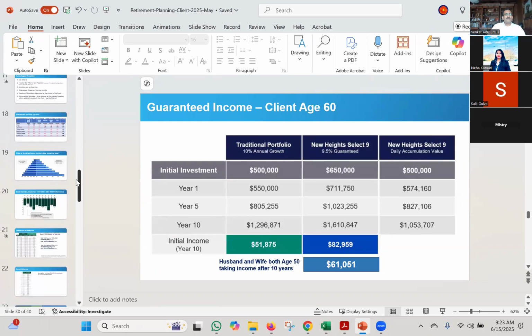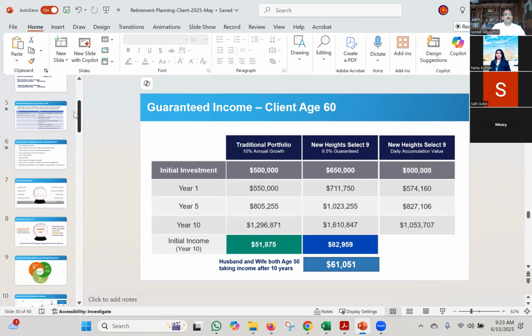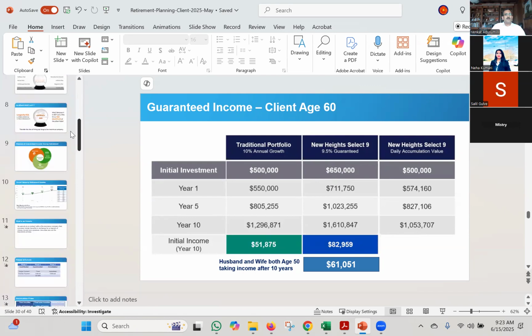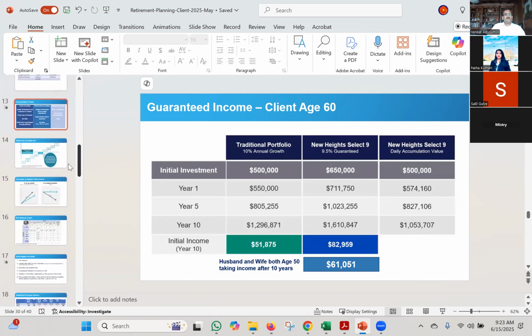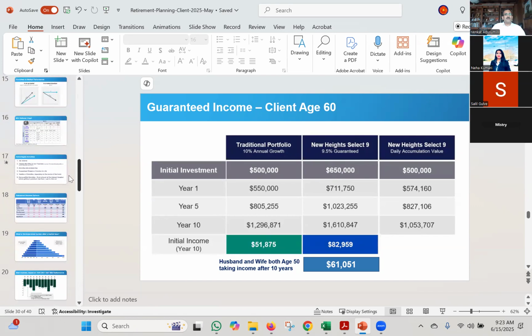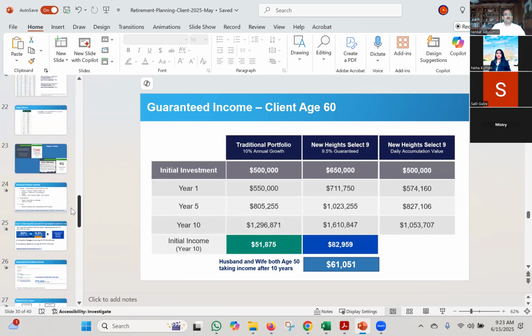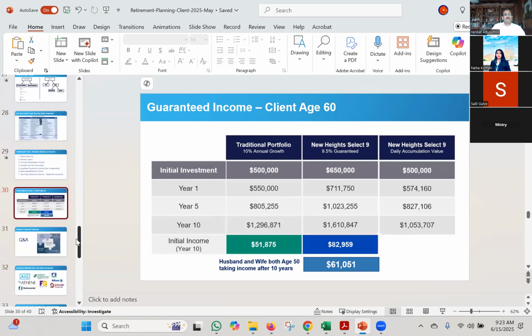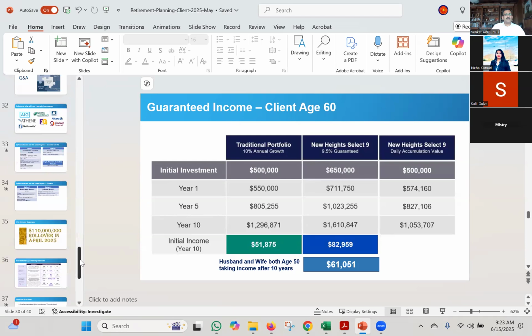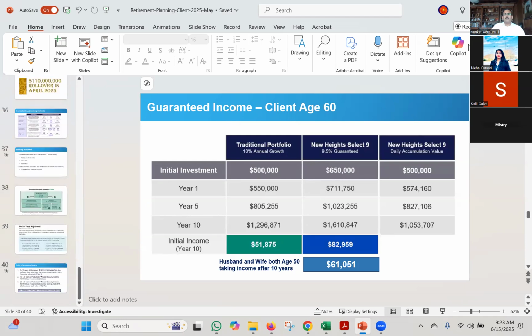Maybe I did this. Sorry, guys, once. Hopefully, it means cap strategy. Most people know how the cap works. The next one is based on the participation rate, and the next one would be based on the spread rate. So these are different options. Sorry, I didn't have it in this presentation. I was just looking at it. But anyway, I'll come back to that.